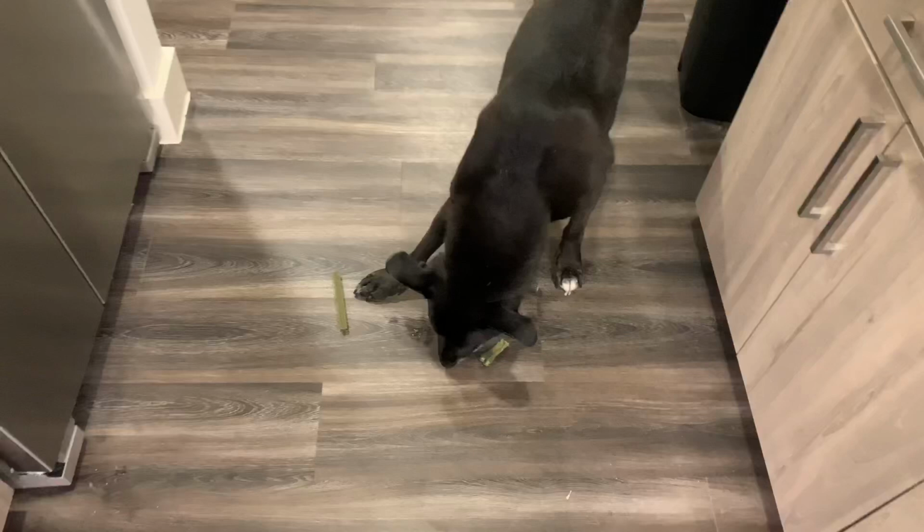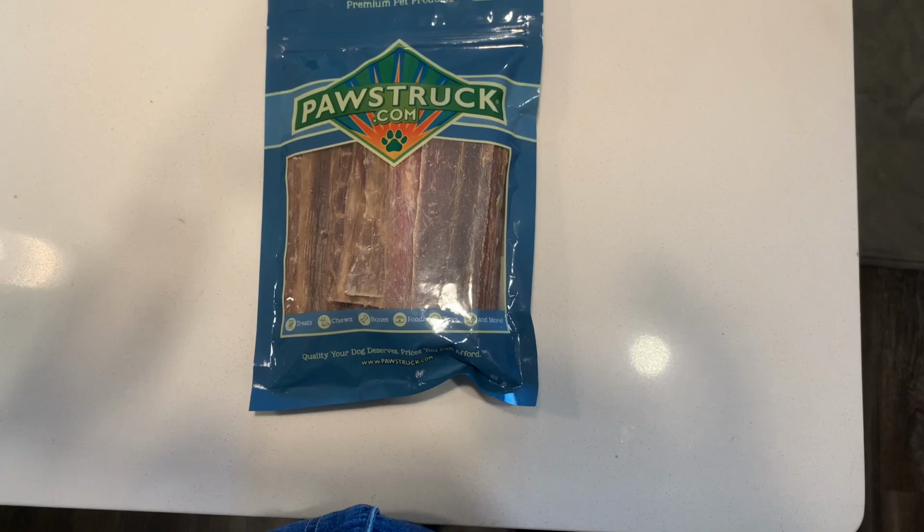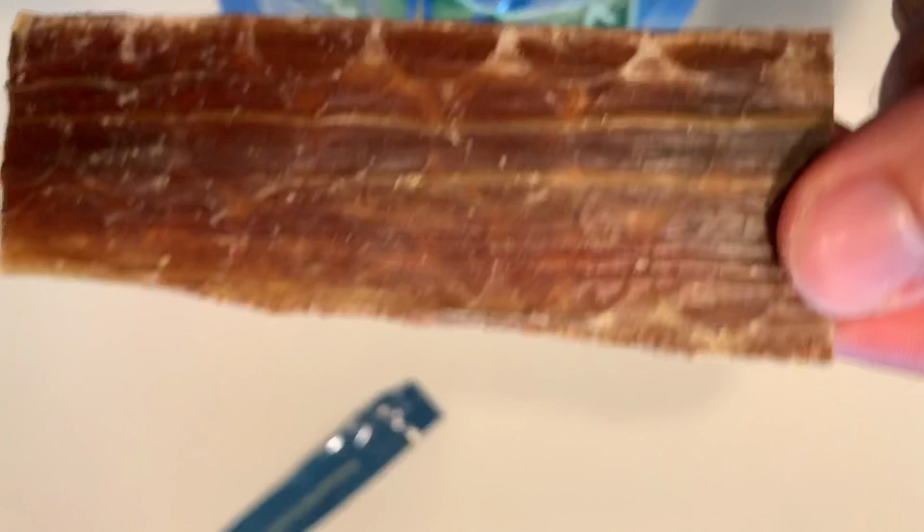All right, a little bonus. My mom bought these pawstruck.com beef esophaguses. Esophagi, I don't know. We're going to open them up and give Chief one. Smell pretty bad. Oh my gosh. Good boy.